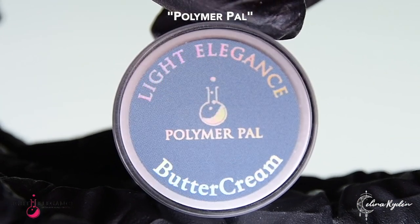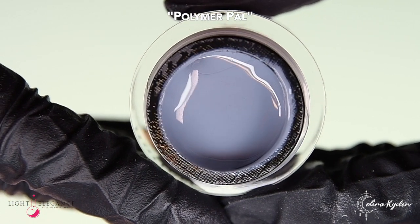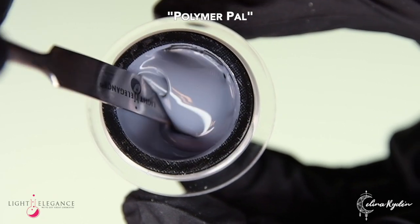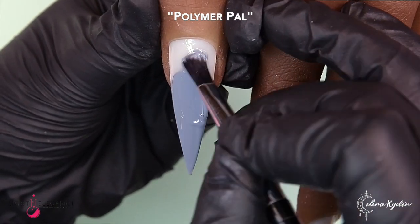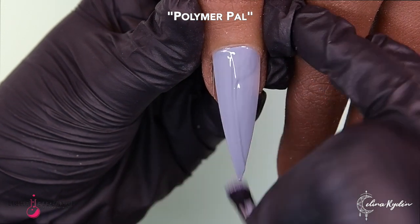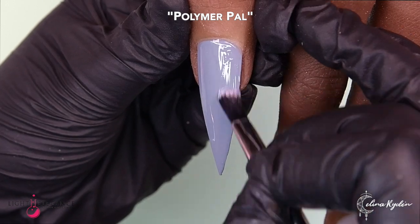Here is your Polymer Pal, a creamy washed out denim. Leans a bit more towards the gray side than the blue, and it is the perfect pal to combine with any color to add that nice autumn vibe. And here's a pro tip. Put flat mat over it, put on a cozy knitted sweater, grab a coffee to go, and you nailed fall.